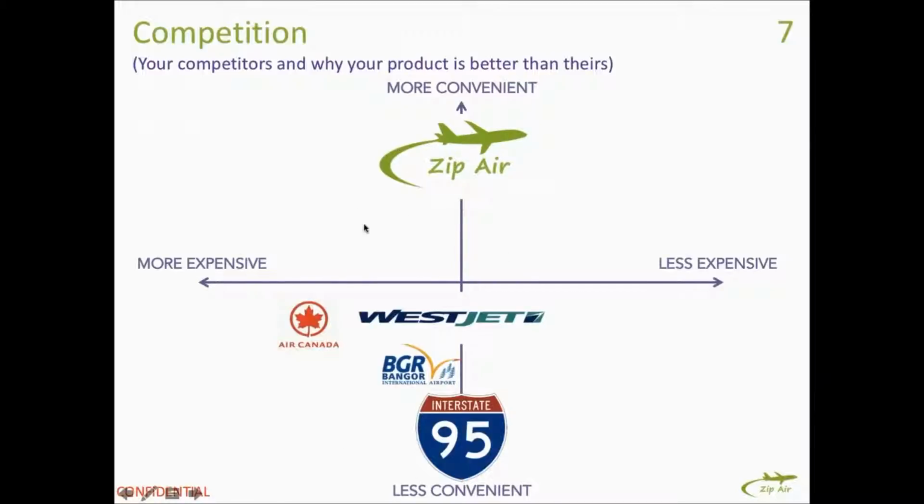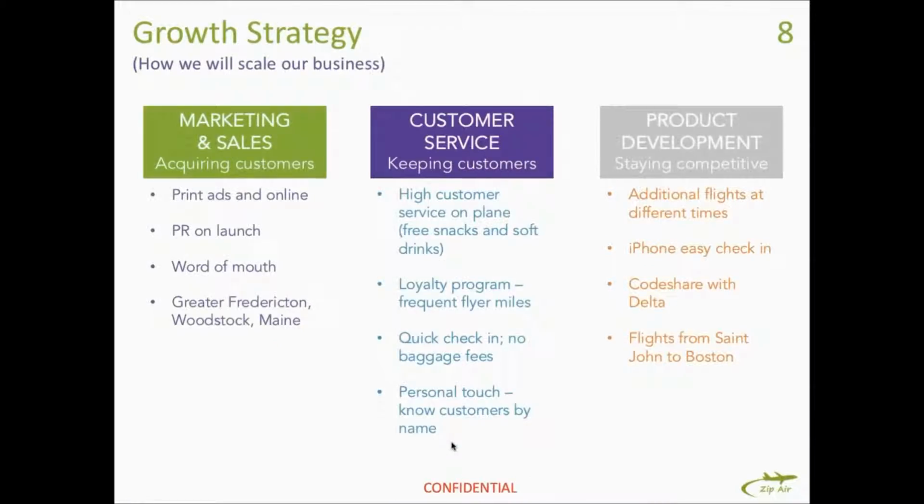And it's kind of in the middle of the price range. And Air Canada and WestJet are less convenient, more expensive. And my substitutes are driving to Bangor and flying out of there, going down Interstate 95, which are all options. But my target market, they're worried about convenience. So, you know, I'm not going to capture everyone that's wanting to go into the U.S.